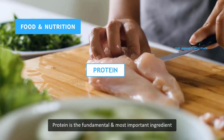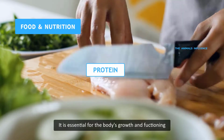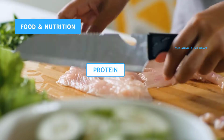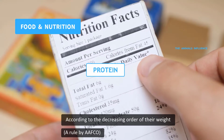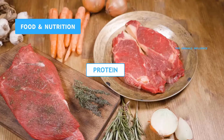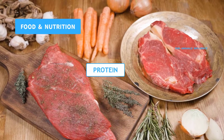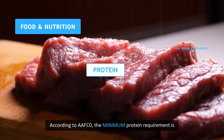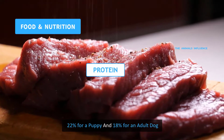Protein is the fundamental and most important ingredient in a dog's food. It is essential for the body's growth and functioning. Since ingredients on the food label are arranged according to the decreasing order of their weight, protein is supposed to be at the top of the ingredients list. Animal proteins are better and more easily digestible than plant ones. According to AAFCO, the minimum protein requirement is 22% for a puppy and 18% for an adult dog.